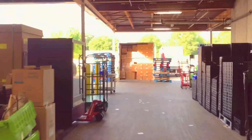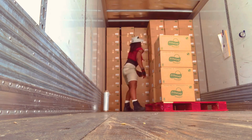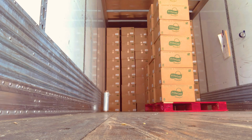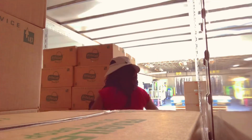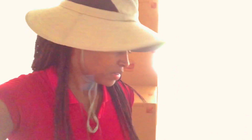All right, time to unload onto those pallets. I gotta do 36 high, 6 high and 6 across. Done. Pretty much had to dead stack all these boxes onto that pallet. So I'm halfway through this straight frame trailer now.